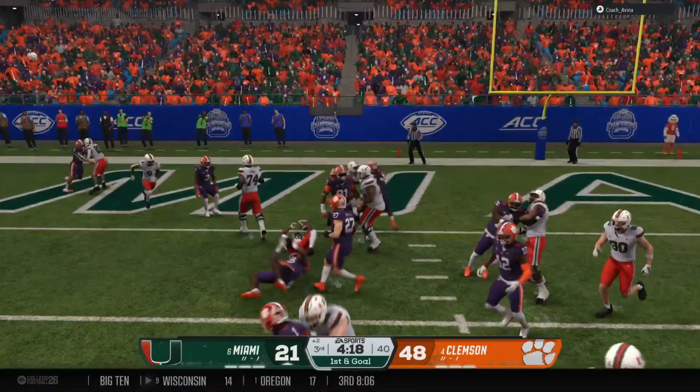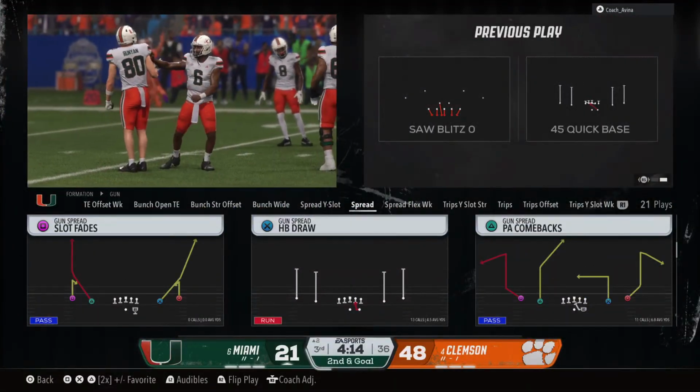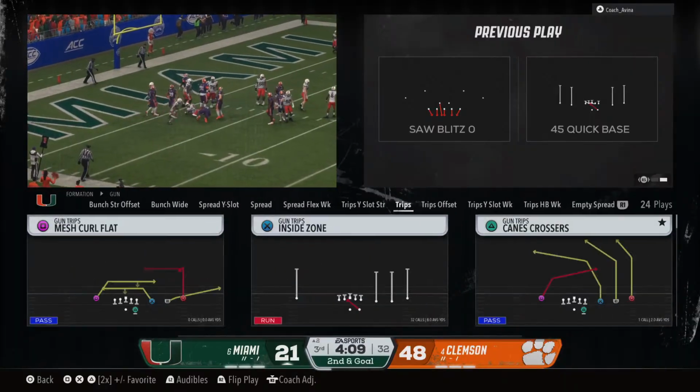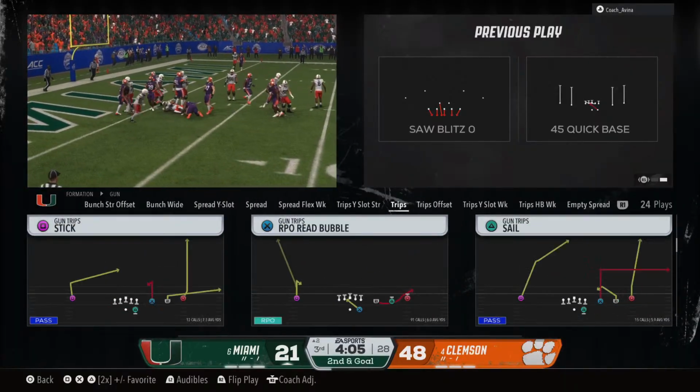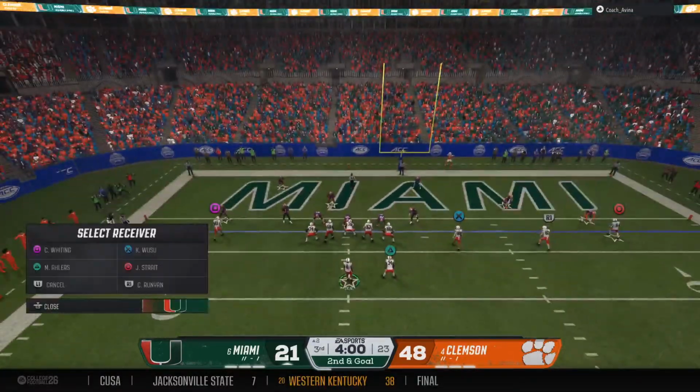On the ground, trying to punch it in for the score. And he's brought down right at the line. They'll spot the ball still right there at the 2. Well, the defensive line does their job eating up those double teams, freeing up the backers to make the play. All right, it's 2nd down and goal now for this offense.